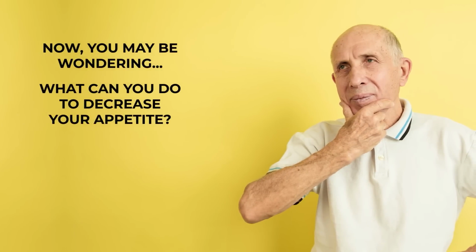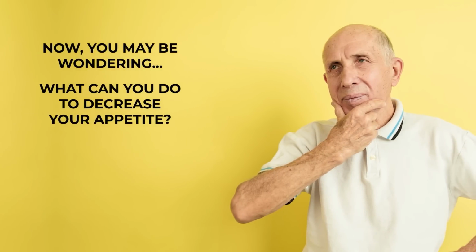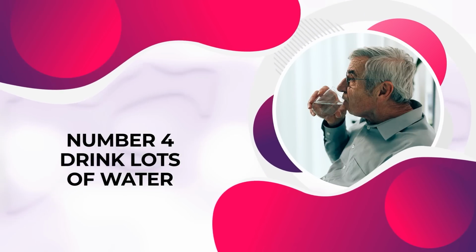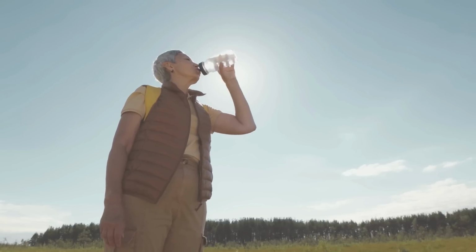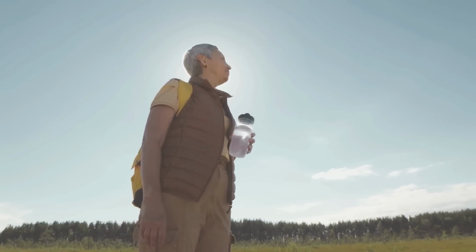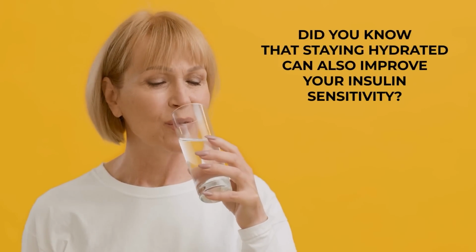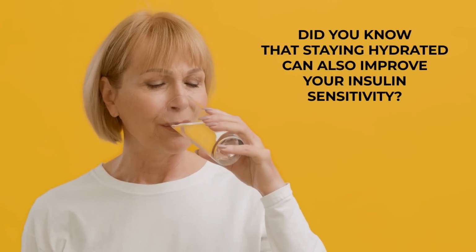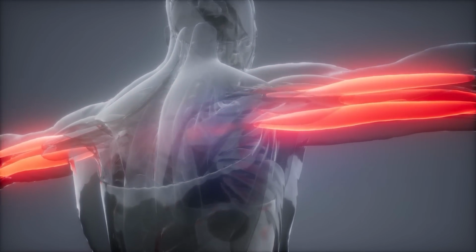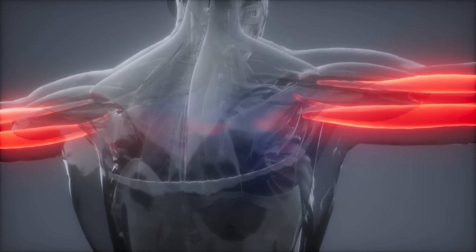Now, you may be wondering, what can you do to decrease your appetite? Well, number 4, drink lots of water. Staying hydrated has a host of health benefits, including flushing toxins from the body. But did you know that staying hydrated can also improve your insulin sensitivity? When you're adequately hydrated, your muscle cells can more efficiently absorb glucose from your bloodstream.